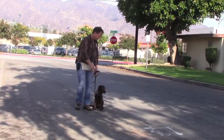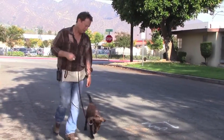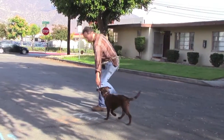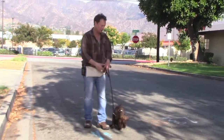Good. This is why he's doing so well, because of these left circles. When you go left, it draws the dog back next to you, and then you sit. Great practice for walking next to you without pulling.